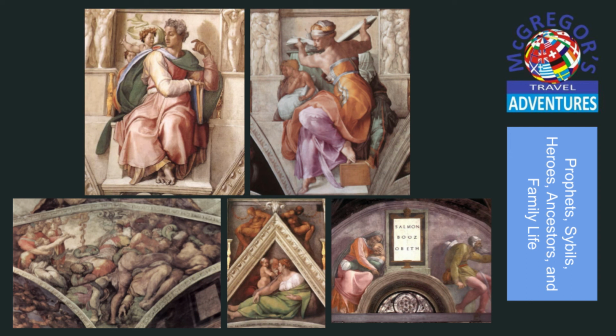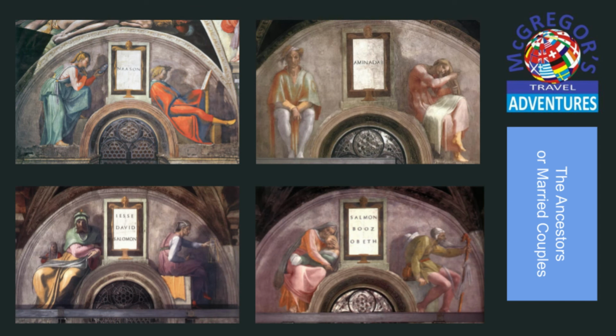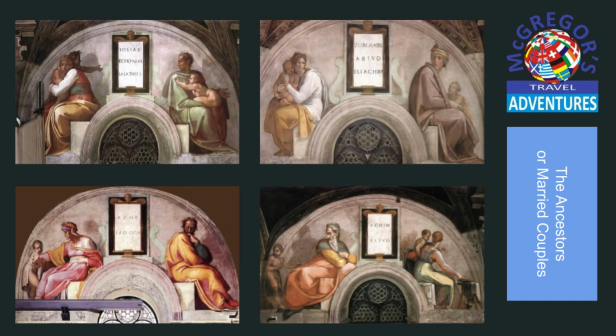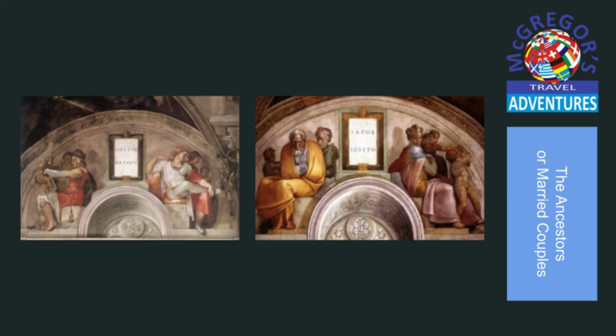The pendentives in the 4 corners contain depictions of heroes who at one time or another contributed to the salvation of the chosen people when they were in dire straits. In keeping with the balance of the sexes, the corners alternate between male and female heroes. The lunettes over each of the windows contain the names of the ancestors of Christ. There used to be 2 more of them on the front wall, but when Michelangelo created the Last Judgment, he had those 2 covered over. Some have 1 name, some have 2, some have 3, but none of them tries to depict the persons named, else Jesus might have been darker complected than we assume.